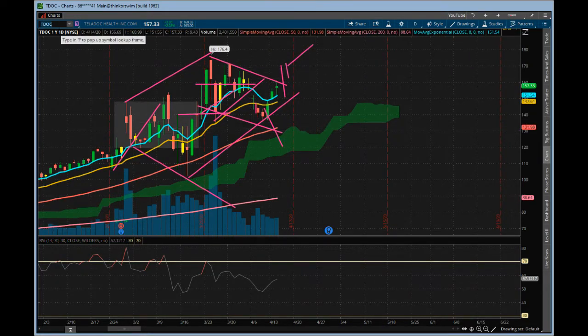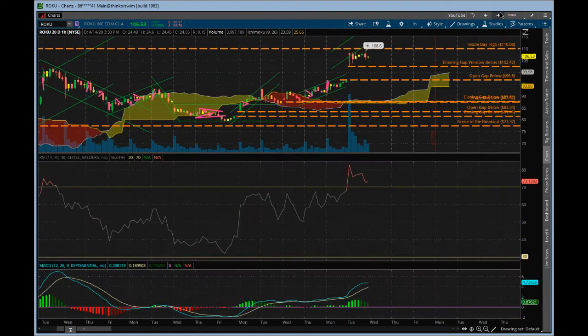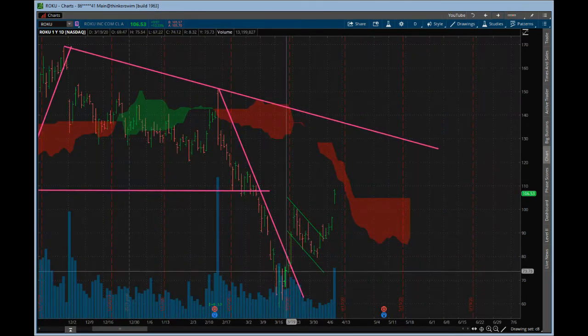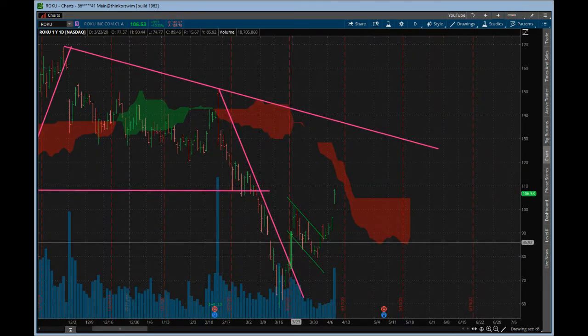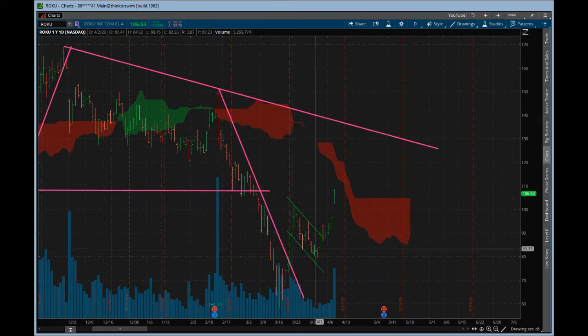So with Roku, I tweeted about this earlier. If we go back here to the daily chart, one of the things we could see is this: we had a nice breakout move on Roku, a huge candle for it. Then you got a little bit of follow through, and then it kind of petered out a little bit. This petered out stuff is taking profit and all that, but it's still holding its level. So this is what forms a bull flag.